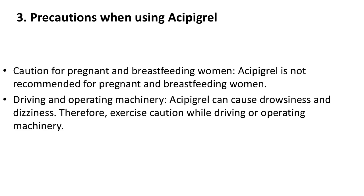3. Precautions when using Acipigrel. Caution for pregnant and breastfeeding women. Acipigrel is not recommended for pregnant and breastfeeding women. Driving and operating machinery. Acipigrel can cause drowsiness and dizziness. Therefore, exercise caution while driving or operating machinery.